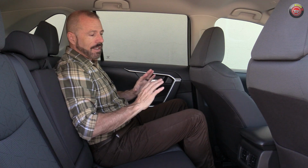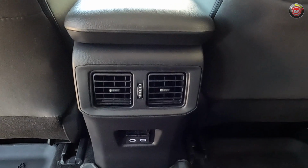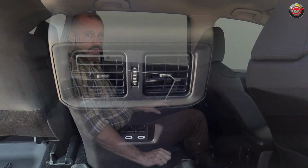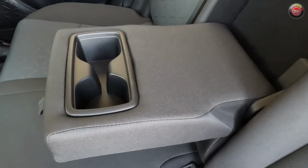The good news is that there are a number of amenities back here that would be expected in any price point in this class, and they're here. Vents on the back of that center console, power ports down below, and here we have a fold down armrest with the cup holders on it.